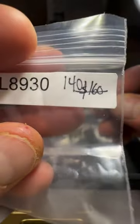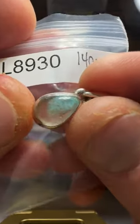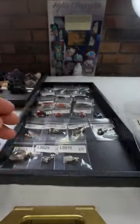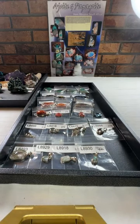That was normally $160, but we gave it to somebody for $140 and they didn't want to pay, which is stupid, but that's okay. So tonight, let's make this one $120. That's a very good one. $120. $89.30.